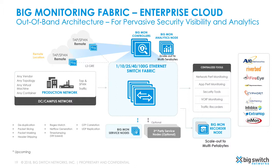Now, the one thing that we have just added, and we're getting a lot of traction on this, is the Big Mon recorder node. It's an x86 specialized computer that we work very closely with Intel on. It has a lot of fast processing in it and a lot of fast, flash-based storage, if you will, for capturing and recording the traffic.